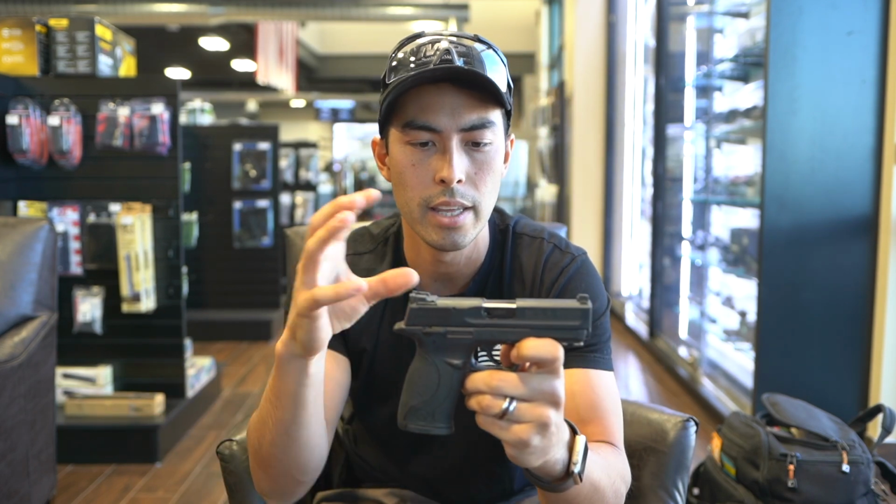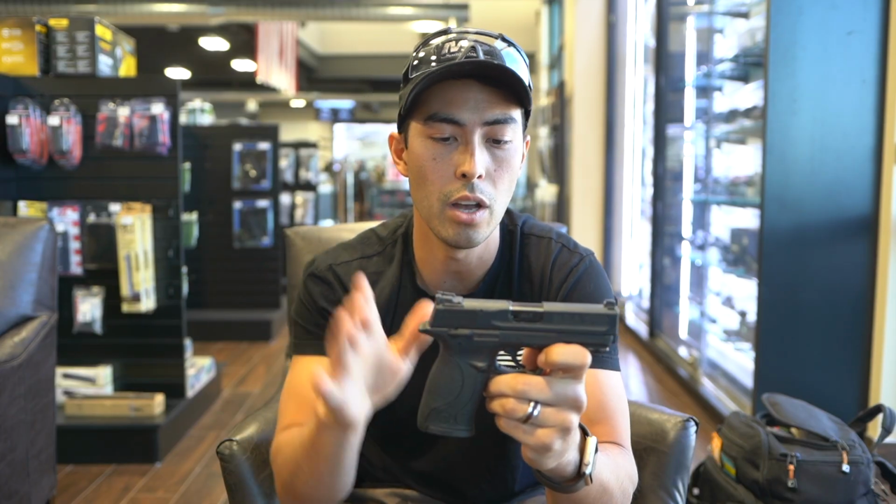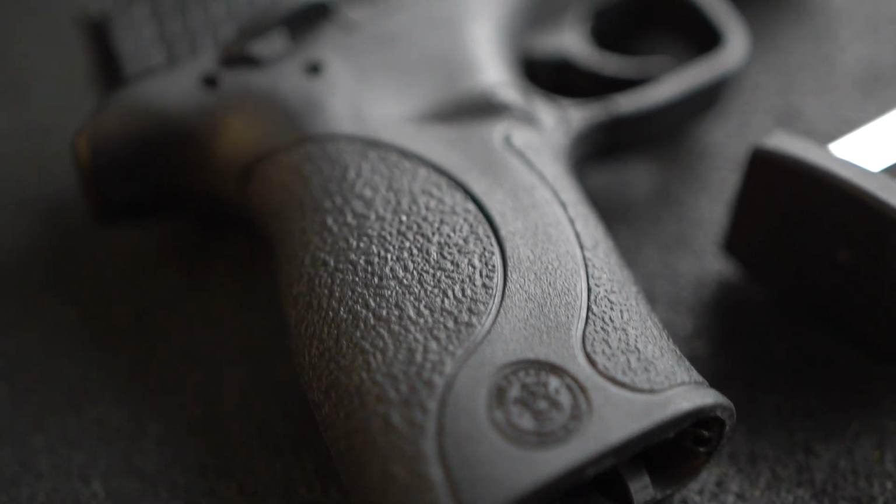It's the same platform. You're not learning on this separate gun of a .22 and then having to relearn when you step up to bigger calibers. This thing, you can learn all your fundamentals, and then that transition is super simple. So, huge fan of this gun. Let's get into it a little bit. Again, we've got a 3.5-inch barrel here.